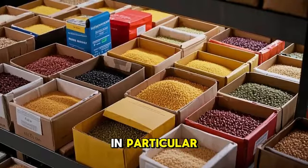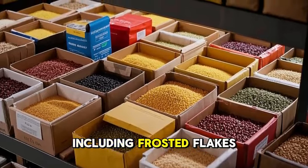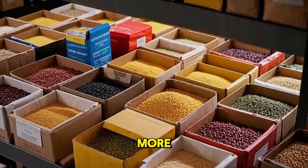At our factory in particular, we make some of America's favorite cereals, including Frosted Flakes, Fruit Loops, Mini Wheats, Rice Krispies, Corn Pops, Special K, and more.